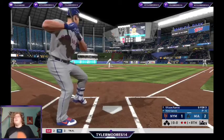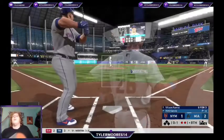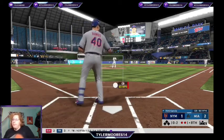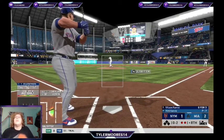He comes set. Here's the 0-0 pitch. Hit hard down the right field line, but a foul ball. Our pitcher's duel continues here, 2-1 score as we play the 8th. Again, another foul ball. Looked like he was cheating a heater right there, a little bit too far out in front. Got to find a way to keep his hands back.